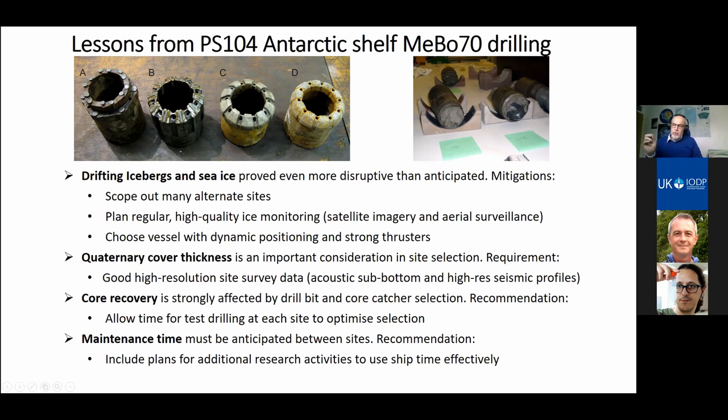Another lesson is that a seafloor drill is a very complex bit of equipment, and it's often going to need some maintenance time between holes, between sites. So if you've got it on a fully fledged research vessel, you've got a very expensive asset there that can be doing other things during the downtime. So it's well worth planning for alternative programs that you can do in the downtime. If you want to read more about what we learned from the operational side of this expedition, there's a paper that you can read in G-Cubed.